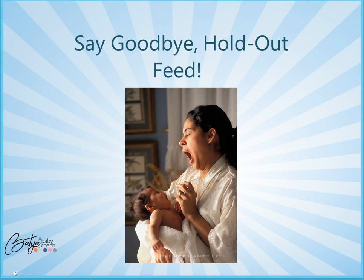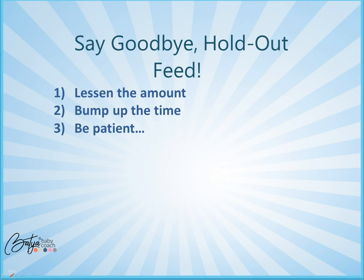Don't do it while traveling. Don't do it while your child's sick. Make sure you're in a good prime situation to set yourself up for success. You don't want to feel rushed. You don't want to feel like you're in this non-optimal place, because otherwise you're just going to complicate things unnecessarily with trying to transition out of this feeding. Okay, now there's 2 ways to get rid of this holdout feed, okay?